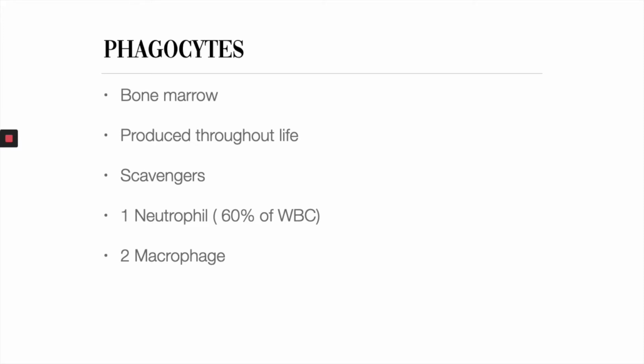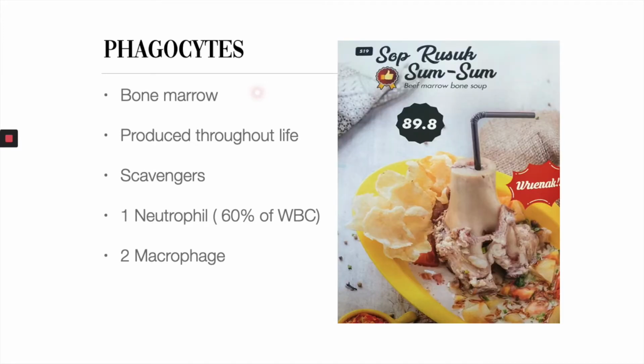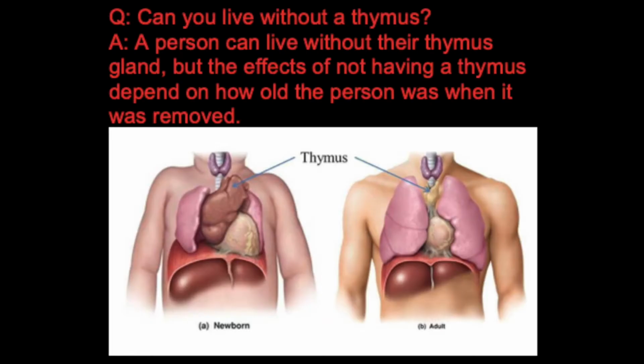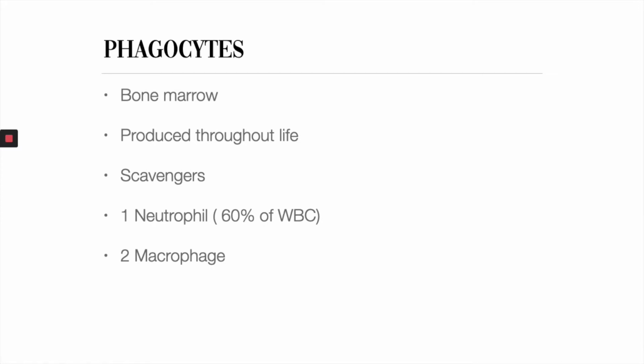Phagocytes. Phagocytes are produced in the bone marrow, especially in the big bones of our body. It is produced throughout our life, from birth to adulthood, or until our old age. They are known as scavengers of our body. Phagocytes could be a neutrophil or a macrophage.